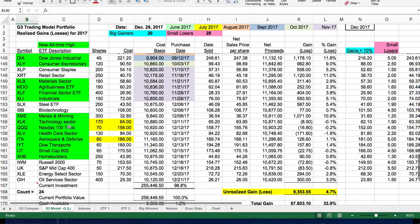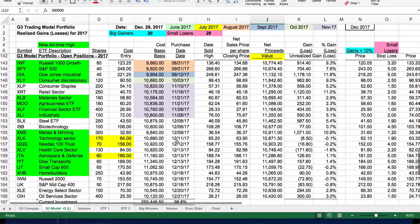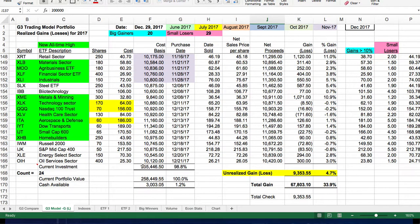Then when we come down here, you notice back here we started with $200,000, okay? Because we have $58,450 in gains, realized gains, we now have $258,449.55 in cash available to invest. That's that number right there. This is the sum of all those open positions. So we've invested $255,446.50. So we're 98.8% invested. We've got $3,000 left over, and we're gonna use that for a celebration, a New Year's Eve celebration.